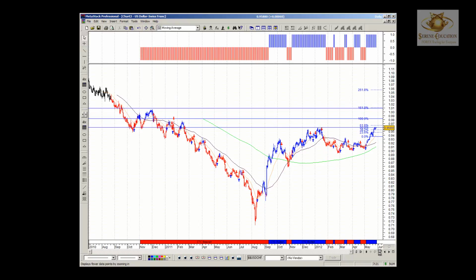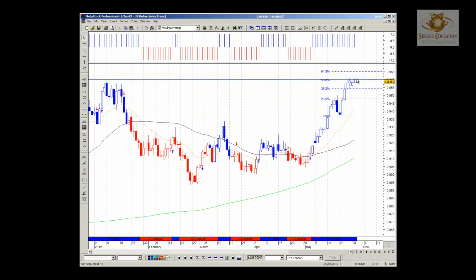So get above this 960, then we've got more scope for upside movement. All the moving averages below price, everything in favor. Fantastic setup for this pair. Blue across the board on our CTC strategy template. We could see the outcome being consolidation until further notice.